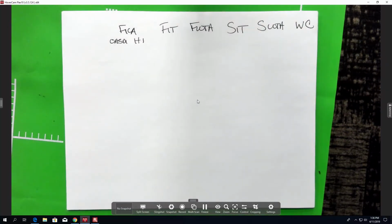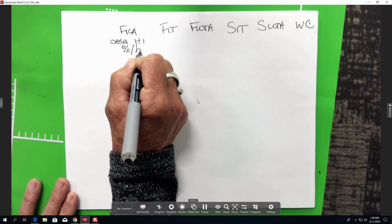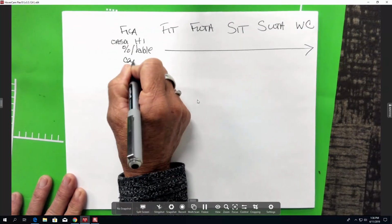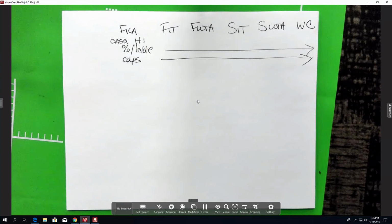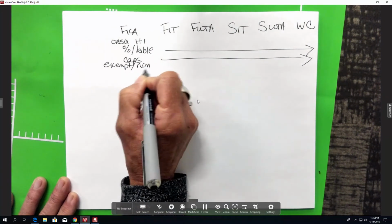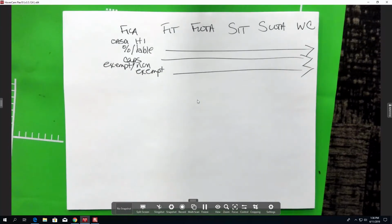And for every single one of these, like just based on this class in general, what kinds of stuff do you have to worry about? Okay, you need to know the percentages or the tables to use. And those are all different, aren't they? But what kinds of rules, Jenna? Oh, I was gonna say tax. Oh, good. Percentages and tables and caps, absolutely. Which ones are, or what types of things are exempt? Exactly, good. What else do you need to know? Who pays it?